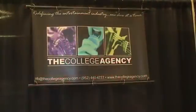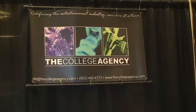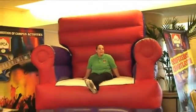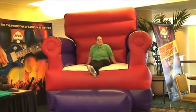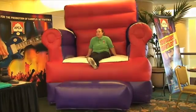Another example of a hanging banner. You can see the banner is hanging from hardware and has a very beautiful and artsy look, clearly recognizable as the college agency. Here's an example of a booth demonstration which is actually taking place outside of the exhibit hall. This associate takes pictures in the big inflatable chair. This is called a roving artist, and they're able to showcase what they're doing anytime the exhibit hall is open or between ed sessions and between showcases.